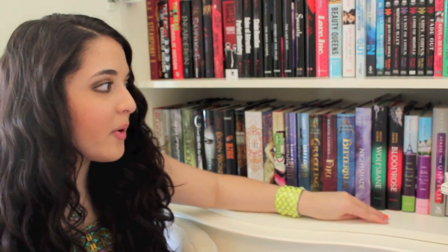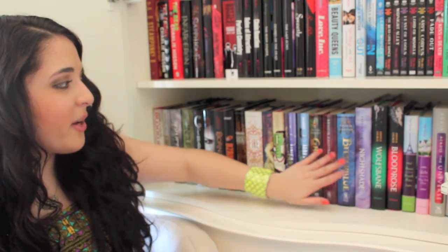Of course, I will keep authors together. So if I have multiple books by Stephanie Perkins, I'm going to keep them all together here. If I have multiple books by Kristin Cashore, I'm going to put them all together. I don't go into crazy detail about organizing. I don't organize alphabetically or anything crazy like that. Honestly, I put books where I want them, like where I feel like it.